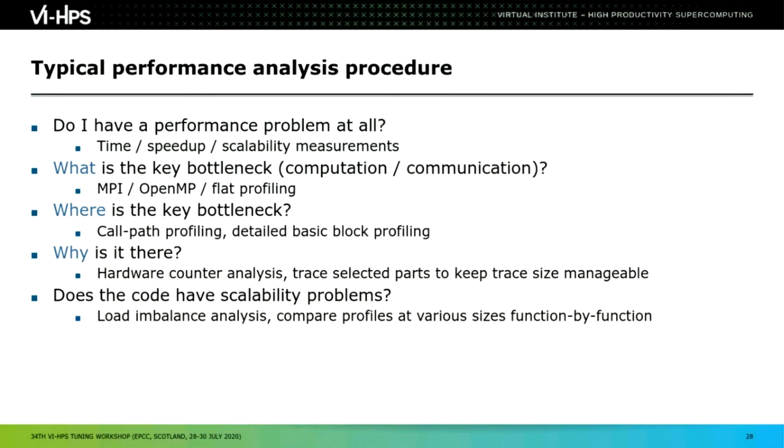Once it is done, we may want to understand whether the problem lies in computation or communication. So for that, we'll monitor MPI or OpenMP runtimes and see how the application uses them, or profile the application to see exactly which functions are taking most of the time. Once this is done, we want to know where the bottlenecks are. So for that, we'll perform more detailed profiling into the area we have already identified.